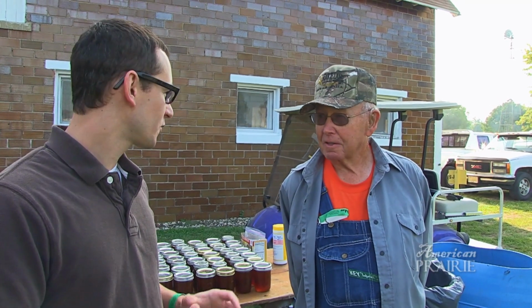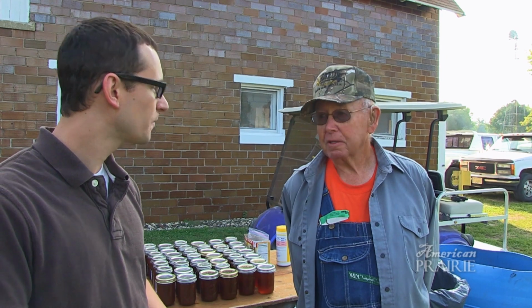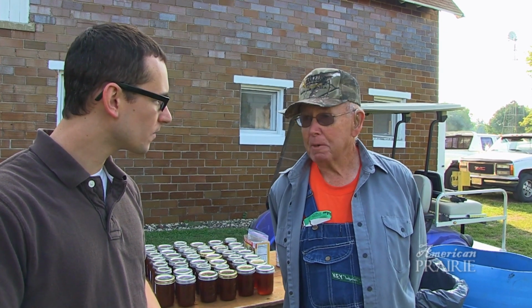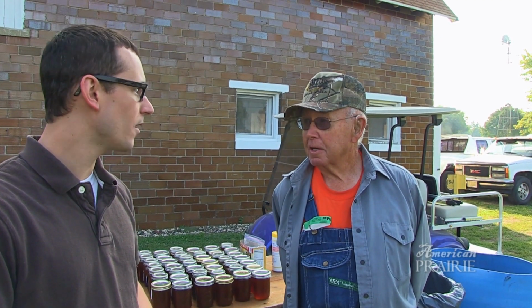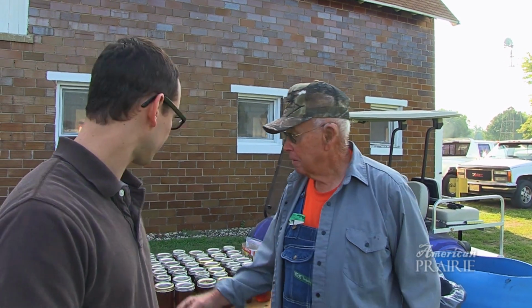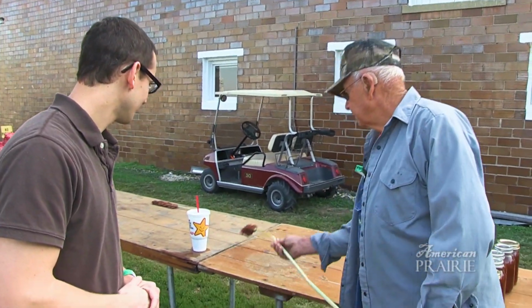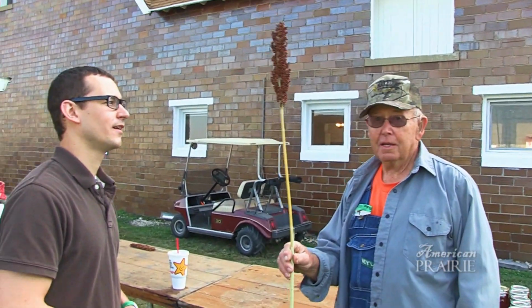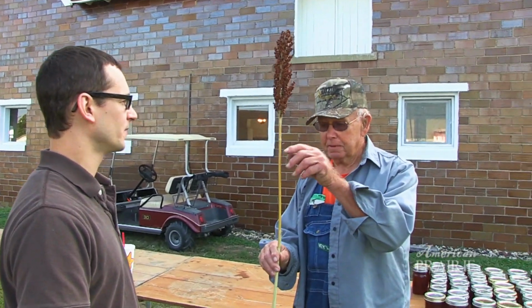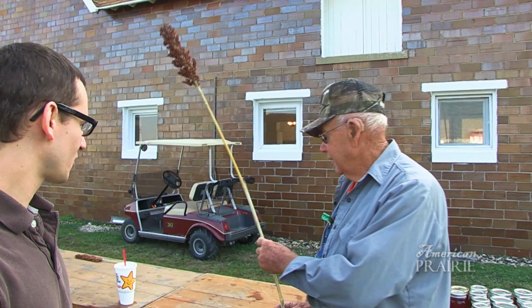So where do you get the sorghum? Do you grow it yourself? We grow it right here on the grounds, just over here, in between the railroad tracks. It's over on the south side. This is what it looks like. We cut the tops off, and the leaves are all off.